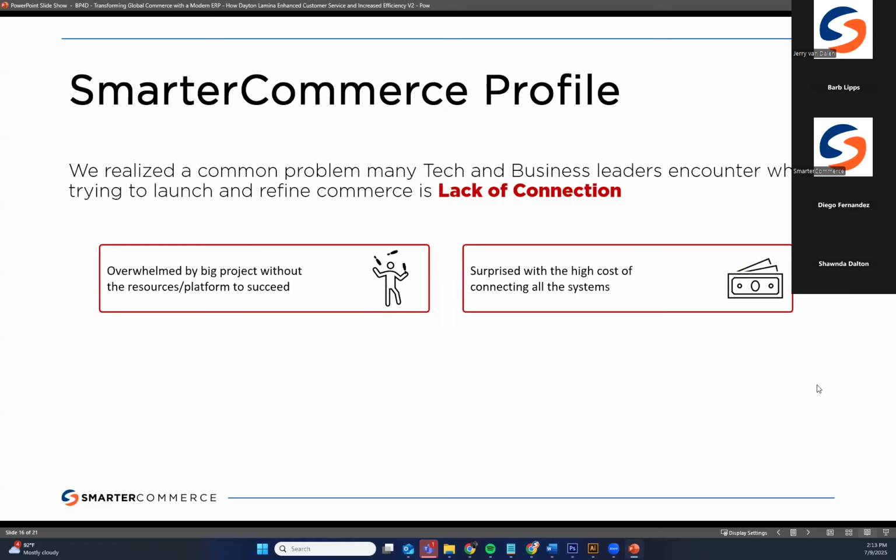Here's a quick look, again, to cover the business issue that we're focused on. It's really revolving around helping tech and business leaders overcome the challenge of lack of connection. Like Dayton Lamina, they knew they wanted to do e-commerce. They knew that they had to go in that direction, but couldn't find the right platform to succeed. And without Smarter Commerce, typically that leads tech and business leaders to feel overwhelmed because they've got a massive project and a requirement, but they don't have the right platform to succeed.